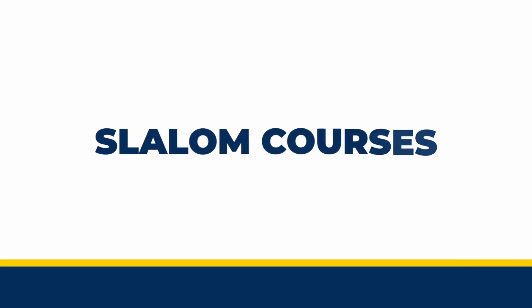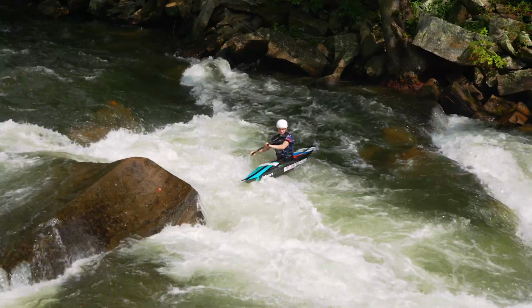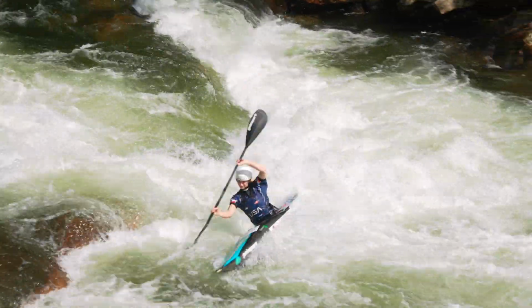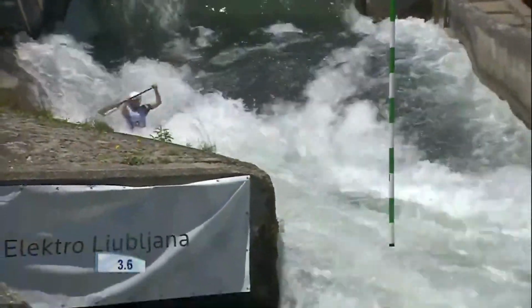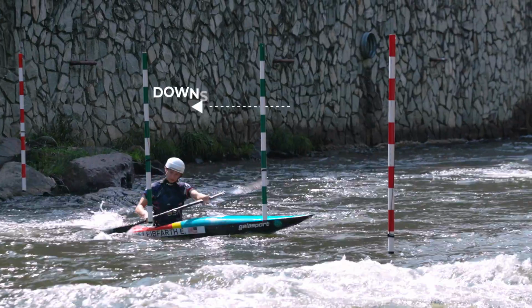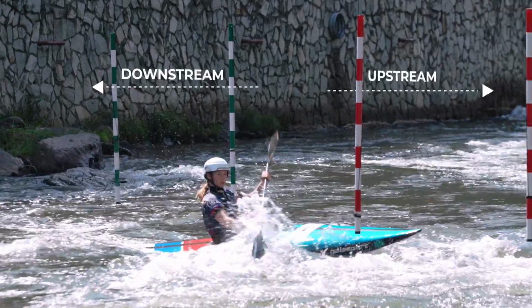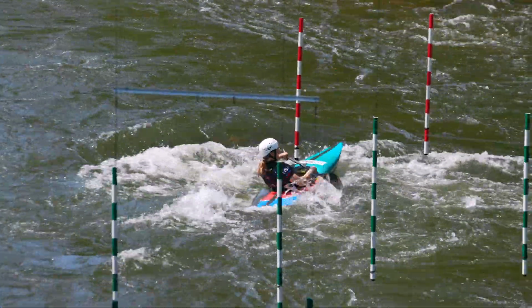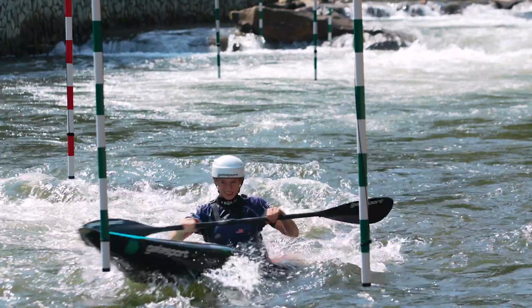Now let's talk about slalom courses. All competition slalom courses are made of several components. The first is obstacles. Rocks, constrictions in the river, or man-made obstacles create features in the water such as drops, waves, and eddies. The second and most critical component is the gates. Gates are color-coded. Green gates are meant to go downstream through, and red gates are meant to go upstream through. So the red gates are usually in eddies, and the green gates are usually in the current.